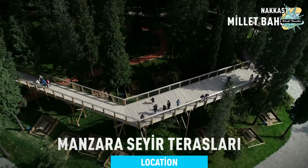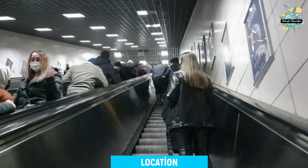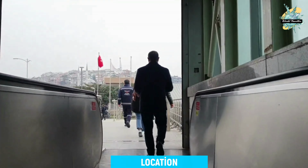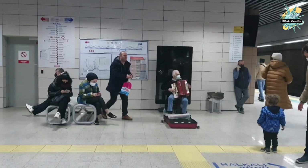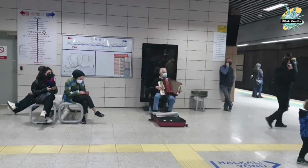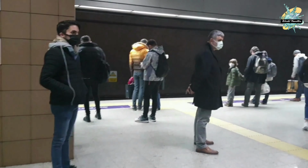If you ask where is Nakkastepe National Garden? Nakkastepe People's Garden is located in the old military area between Nakkastepe and Kuzguncuk. You can reach Nakkastepe Millet Park both from Uskudar and from Bağlarbaşı. When you want to reach via Bağlarbaşı, you have options such as metro bus and minibus, while if you want to reach through Kuzguncuk, there are buses and minibuses.